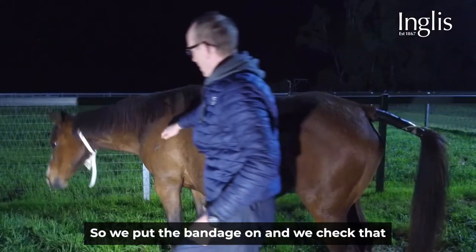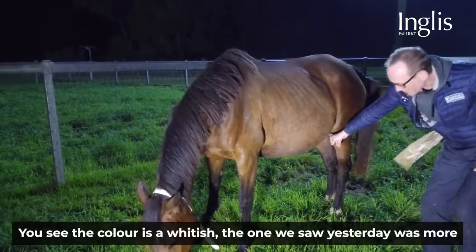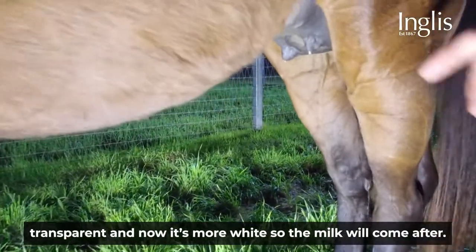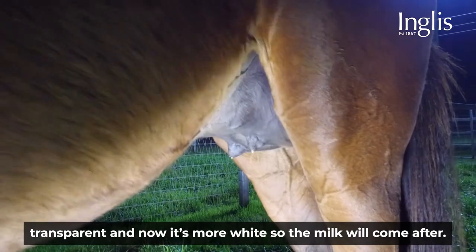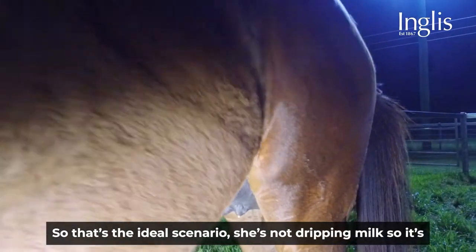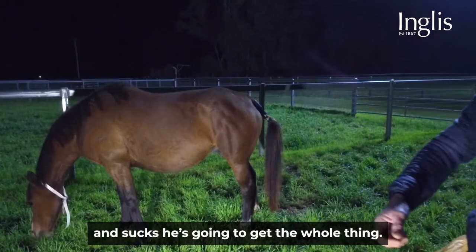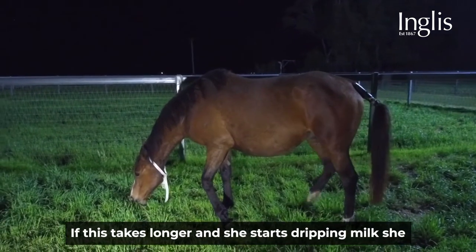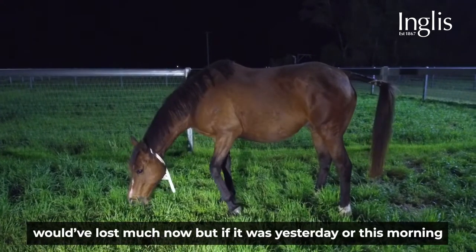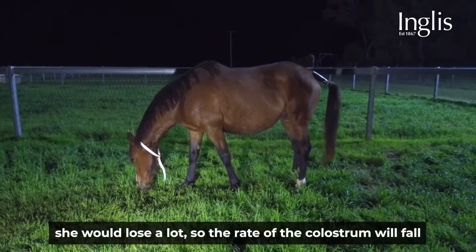So we put the bandage on and we check that she's warm enough. She's got the decent back, she's running. You see the color of the milk now is white, it's kind of a milk. The ones that we saw yesterday were a bit more transparent. And now it's just a bit more waxy, whiter, so the milk will come after. So ideally, that's the ideal scenario. It's not dripping milk, so it's not losing the colostrum. So as soon as the foal bonds and sucks, he's gonna get the whole thing. If this takes longer and she starts dripping milk, she wouldn't lose much now. But if it was yesterday or this morning, she would lose quite a lot, so the quality of the colostrum would fail.